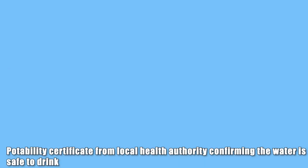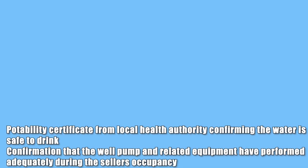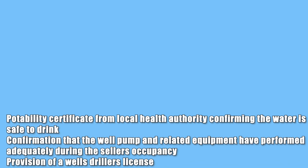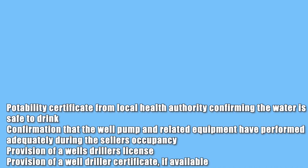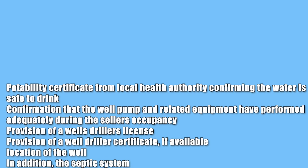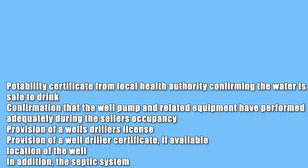Water-related things. Potability certificate from local health authority confirming the water is safe to drink. Confirmation that the well, pump, and related equipment have performed adequately during the seller's occupancy. Provision of a well driller's license. Provision of a well driller's certificate if available. Location of the well.